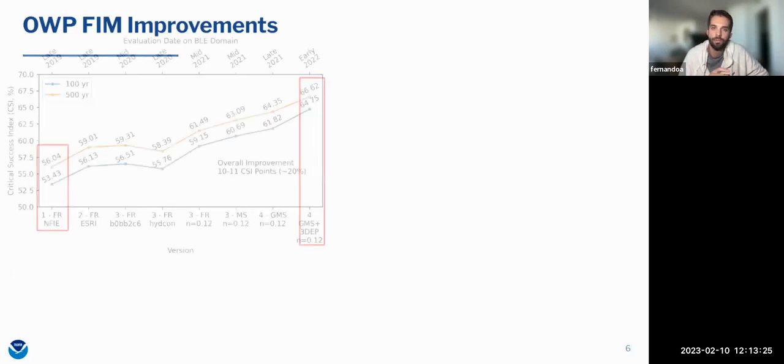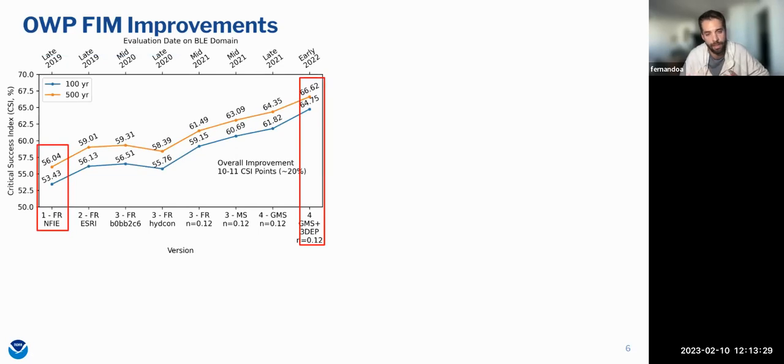So over the years, we have developed our own version of HAND-based FIM. If you look back in the literature, when HAND started and the first national U.S. implementation, one of the first ones was called the National Flood Interoperability Experiment. This was a multi-agency, multi-institutional effort back in the 2015-16 time range. Around 2019, we evaluated that compared to some engineering scale models, and you can see some of the CSI scores for both 100 and 500 year synthetic events. Since developing our own version of HAND, we've been able to make quite a bit of improvement.